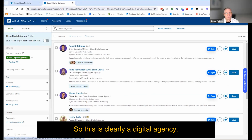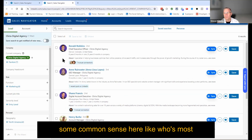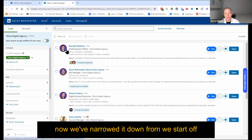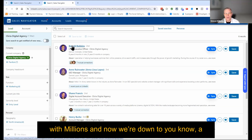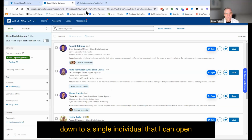So this is clearly a digital agency. But if you were looking to make this a potential acquisition, so you lived in Denver and thought, maybe I want to acquire a digital agency, what I then do is just try to use some common sense. Who's most likely going to be able to make that decision? Well, obviously the CEO, right? So now we've narrowed it down from millions, to 390 some, and now I've got it down to a single individual.